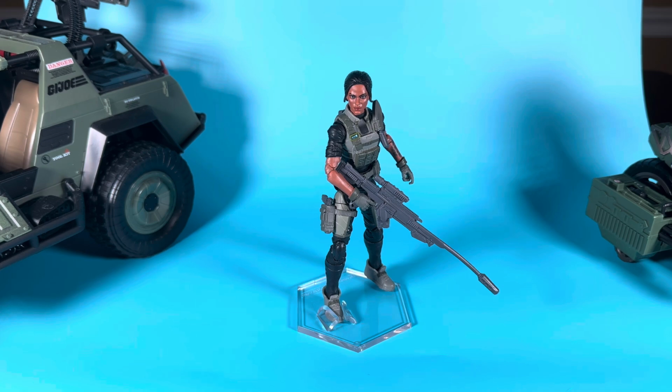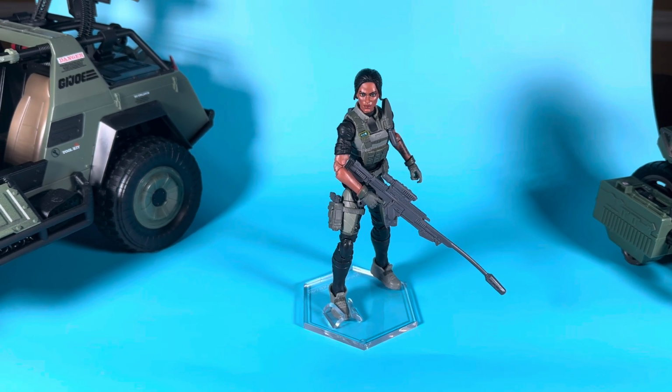I just think that they added a lot of character to a character that hadn't gotten much play before. So this one really kind of stood out to me, and I was a big fan when it was announced, and an even bigger fan once I got her in hand.